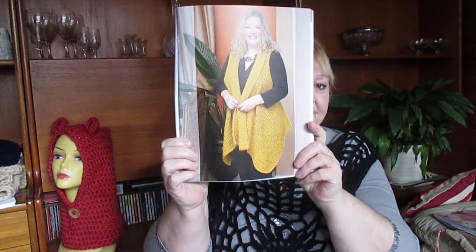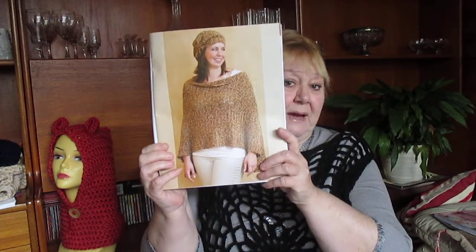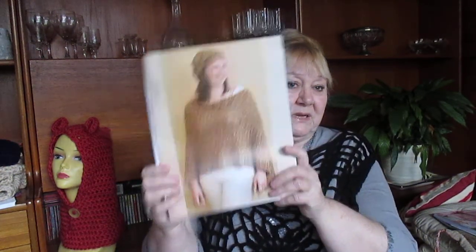Now this one, for example, I think makes you look bigger. I think that I would feel even bigger than I already am wearing that one. That's an example of what I wouldn't wear. And that one looks fairly elegant worn by her, but I think it might just look like a shapeless sack if I stuck it on me. I think you have to have the panache.